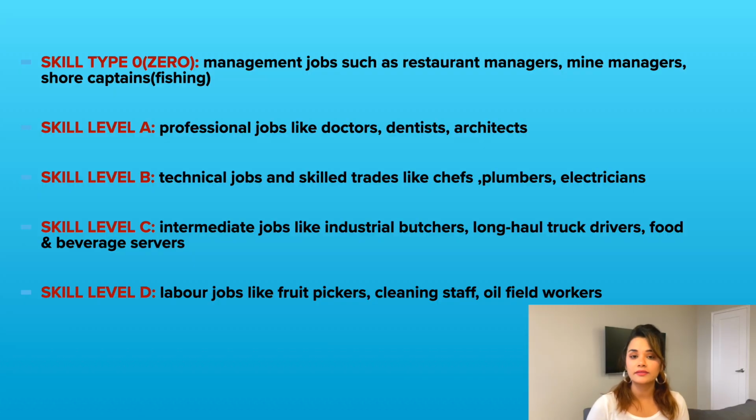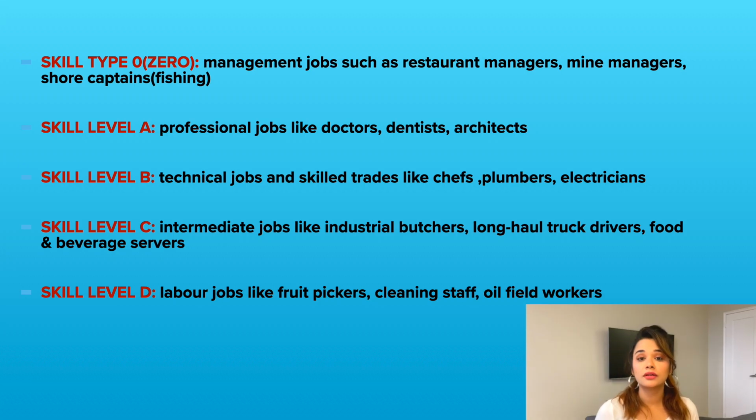Now, skill level 0 is for management jobs. Dentists, then lawyers, whoever need regulations, they fall under skill level A. Chefs, plumbers, they fall under skill level B. There are also skill level C and D. So this is basically for truck drivers and then helpers, etc.